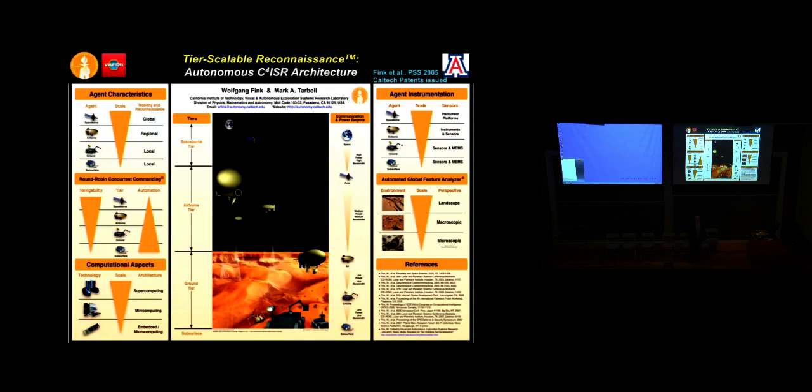So that gave the motivation at the time to look at what we call tier-scale reconnaissance. I could talk a whole hour on that slide alone, but let's just focus on the central picture to get the gist of it. The idea is to mimic the geologic approach of global, regional to local perspective. You look at an orbiter overseeing the planet at a global scale, finding, for example, Valles Marineris as a large canyon system, and then deploying aerial platforms if the planetary body sustains an atmosphere. If not, you have to skip that, obviously.